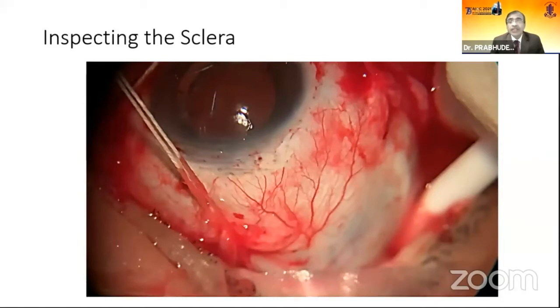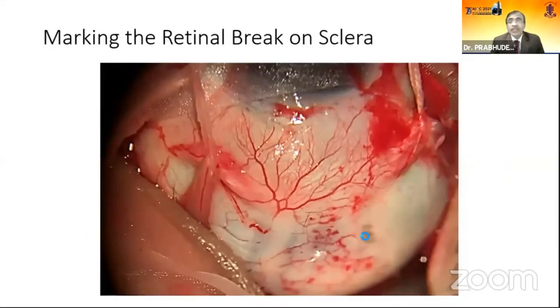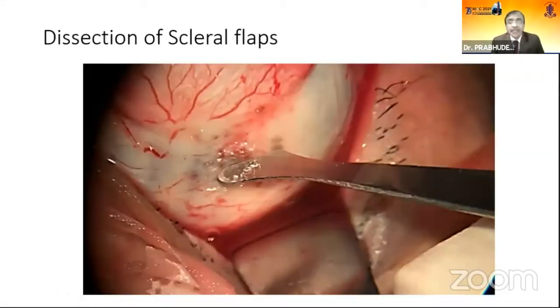Once you see with the use of indirect ophthalmoscopy, you mark the break. This is the area where I mark it with diathermy. You can use a marker or any other instrument you want to mark the break. It's a personal choice. And once that is done, here I'm demonstrating the implant technique. There is a choice of implant or an explant technique. It's a surgeon's own choice depending on his experience.